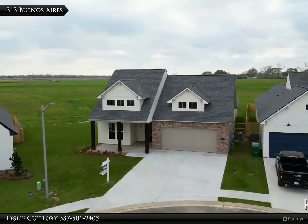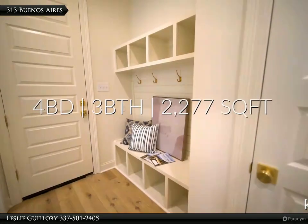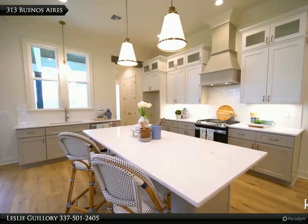Prepare for coastal cuteness. The color scheme and selections chosen are top-notch. This modern farmhouse is ready for its first owner. Situated at the back of the neighborhood in a cul-de-sac, you'll love this lot. Adorable front porch, perfect for a bed swing.